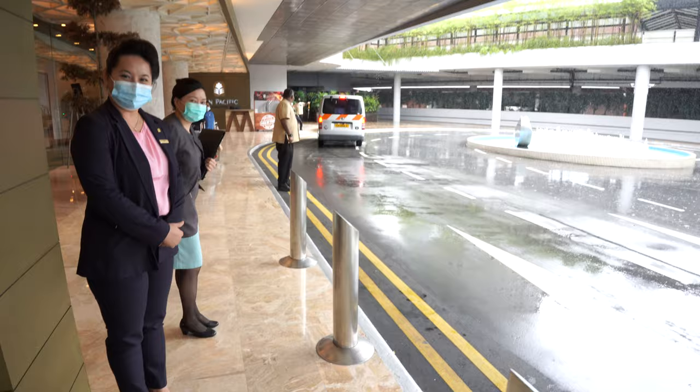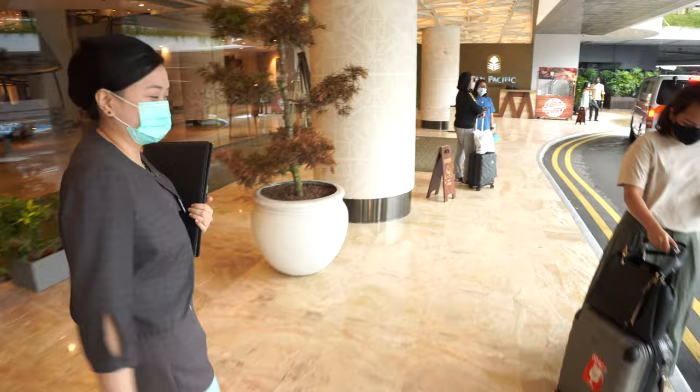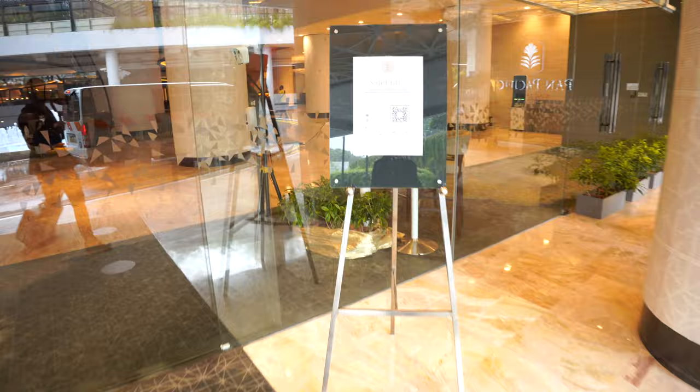Let's go. So this is Shine. There's a lady that checks us in, and there's another lady. So this way. This is the entrance. Before you go in, you have to scan the SafeEntry right over here, and there's also body temperature screening at the front as well.